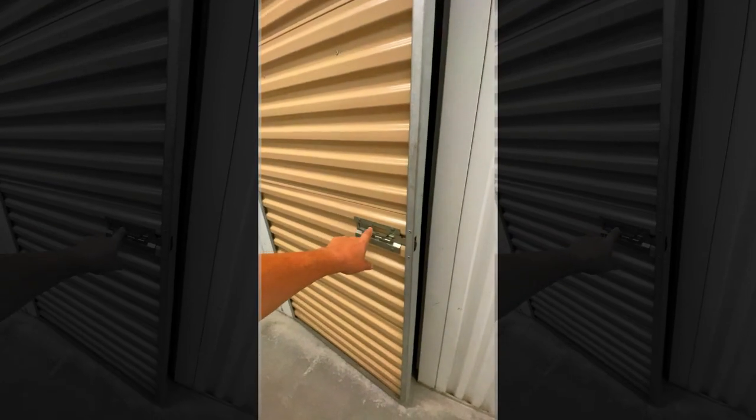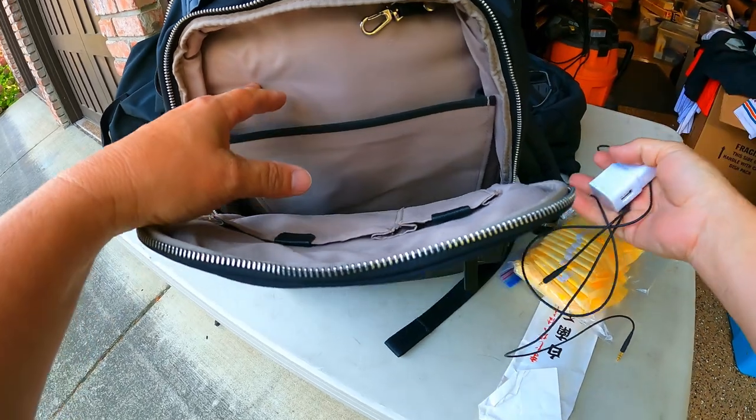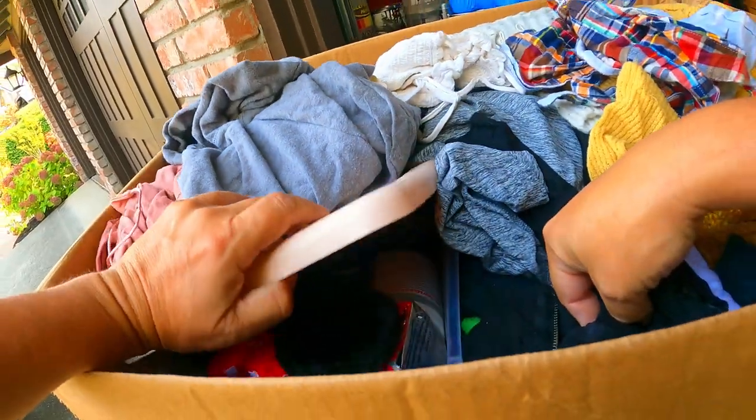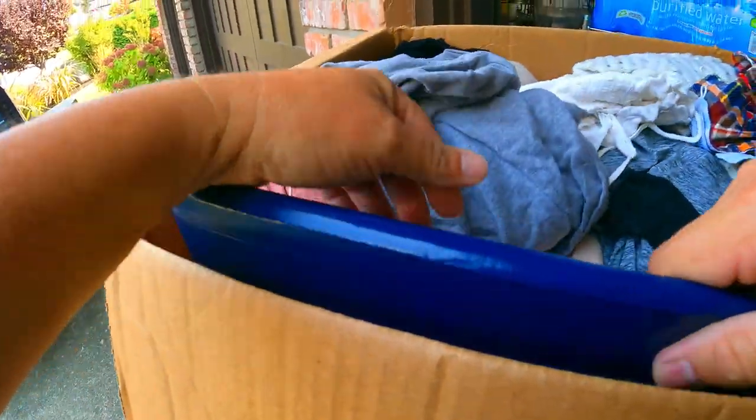Okay, here we go. The office gal just opened this for me. Oh, we got some money. Oh, don't show this. All right, it's in the box. Uh-oh, what's this? Yeah, we have a bin here. Ooh, and what's this? All right, let's see what's in here.